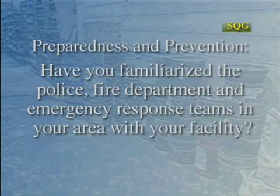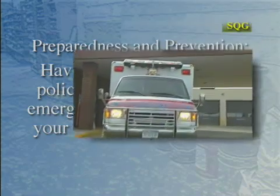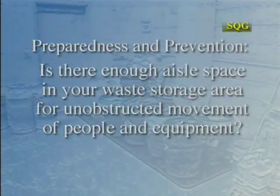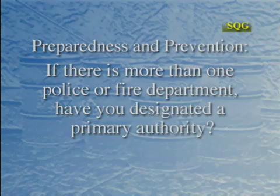The agencies that may respond in case of an emergency should know your facility's layout, what kinds of hazardous waste you store, where they are located, and all approach and evacuation routes. Your floor layout should be arranged to allow unobstructed movement of people and equipment. In the event there is more than one police or fire department, you need to designate the primary authority.